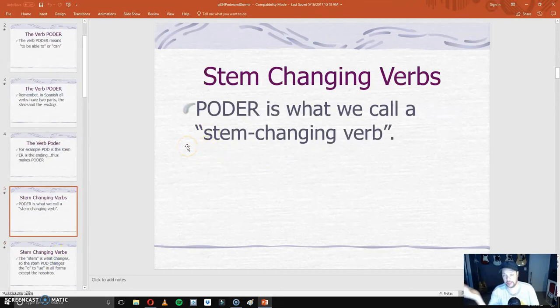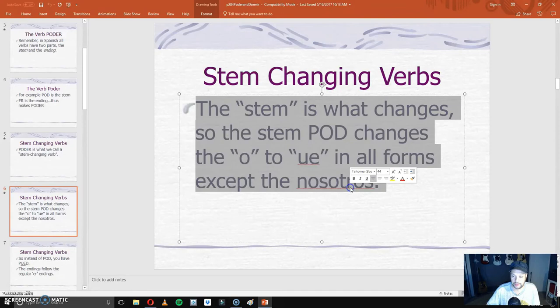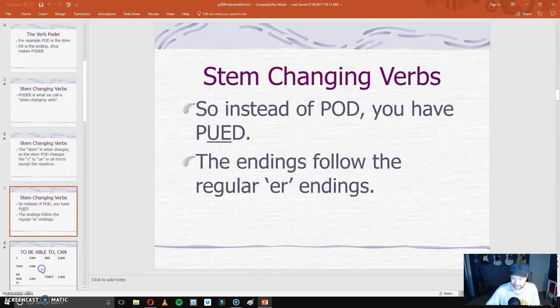Poder, as it turns out, it's treated like jugar, to play, because the stem is going to change. The stem is what changes, so the stem, pod, changes from the O in pod to a UE in most forms. Now I say most forms because the only form it doesn't change is when you get to the nosotros form, all right? So when you get to nosotros, that O stays there and you do not swap it out for a UE, but everywhere else you do. Well, in the Americas anyway. So instead of pod, you have pued. And that's why you say something like puedo ir al baño. You don't say podo ir al baño. That's incorrect. You say puedo.